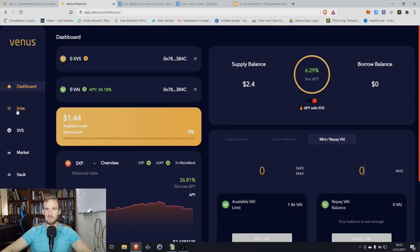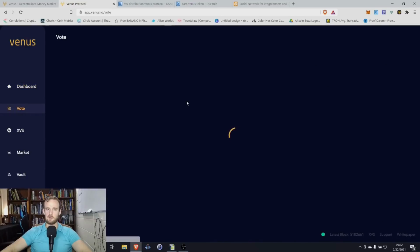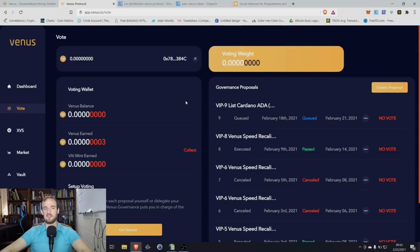There's just a few things that I want to briefly touch on. We have the voting proposal and Venus decentralized governance, which is really cool. The governance comes from the Venus coin. So the more Venus coin you have, obviously the more voting power you have. Even just from right now, the little bit that we've been playing around with, we can still collect that. We do have some Venus coin, remember, from lending, from borrowing, and from minting that VAI.